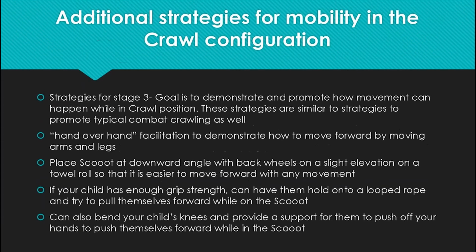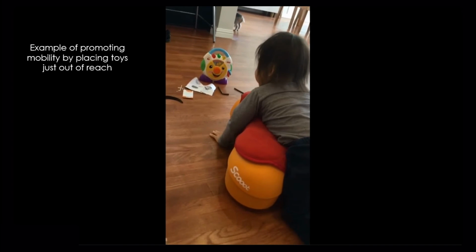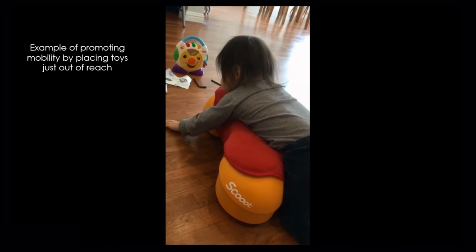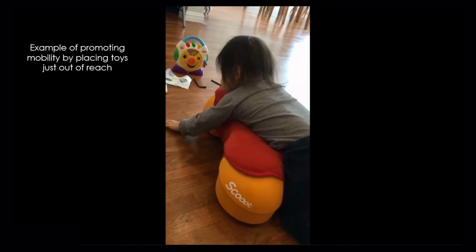Yes. In this clip, you can see how the Scooot is enabling Jane to weight bear through her shoulders and also working on increasing her head control and neck strength as she is trying to use her head to move forward as well. So you can see this crawl position really encourages increasing her neck strength and head control to look up at the toys around her.